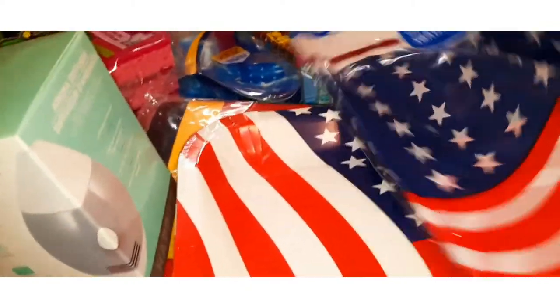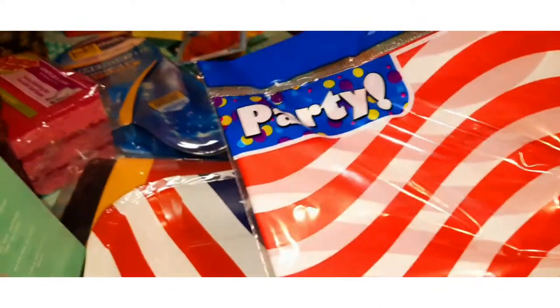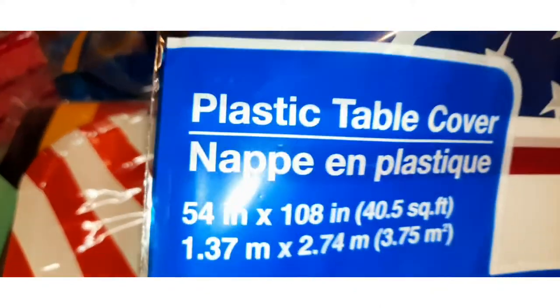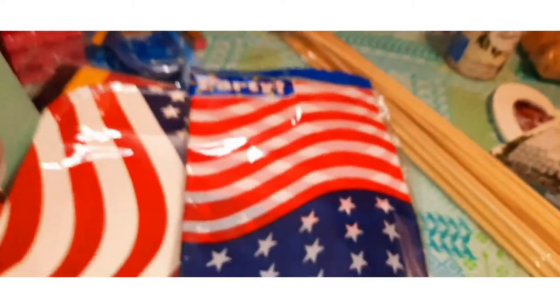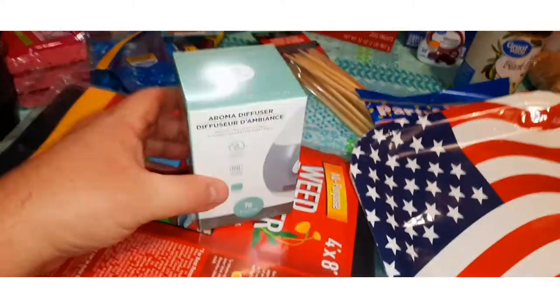Yeah, it would. And then I got us a table cover we can use here pretty soon. It's cheap when they get their throwaways, so just a plastic table cover, but it looks like the American flag. I know I'm kind of close here. And I found some paper plates, the American flag paper plates. And I thought this was different.